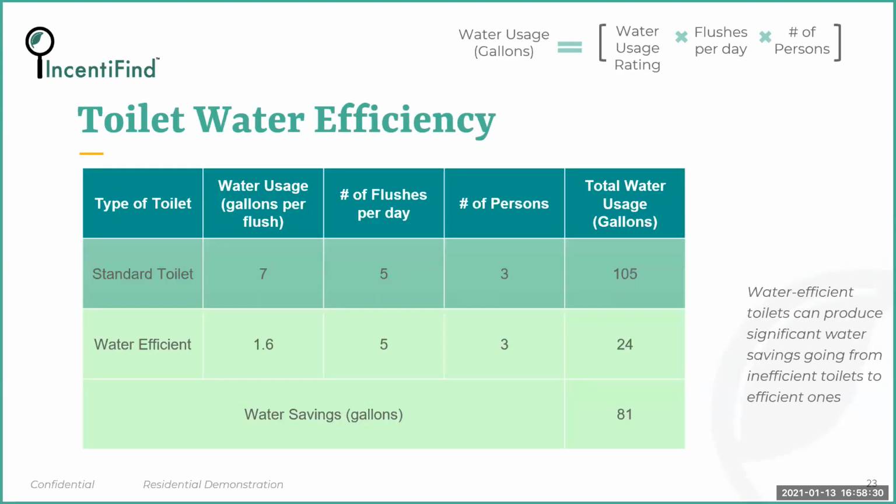So once again, let me go through some examples of the way that water efficiency can factor in, when we're looking at typical toilets or the water efficient toilet. Say on a standard toilet, we see maybe 7 gallons of water used per flush. And let's say there's about 5 flushes a day per person. And then there's 3 people in that household. That could add up right away to 105 gallons of water used on average per day just by simply flushing toilets in an average household.